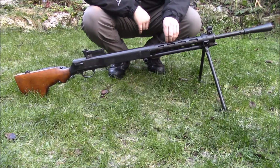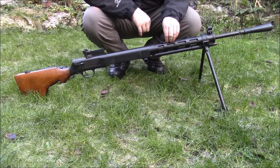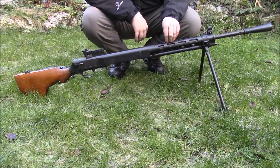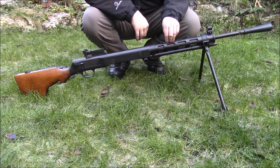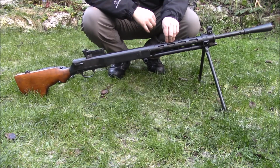Alright everyone, this is a video I've wanted to make for quite some time now. This is my Russian DP28 light machine gun. I've had this in my collection for well over a year now. It's just been hard to try and make a video on it.